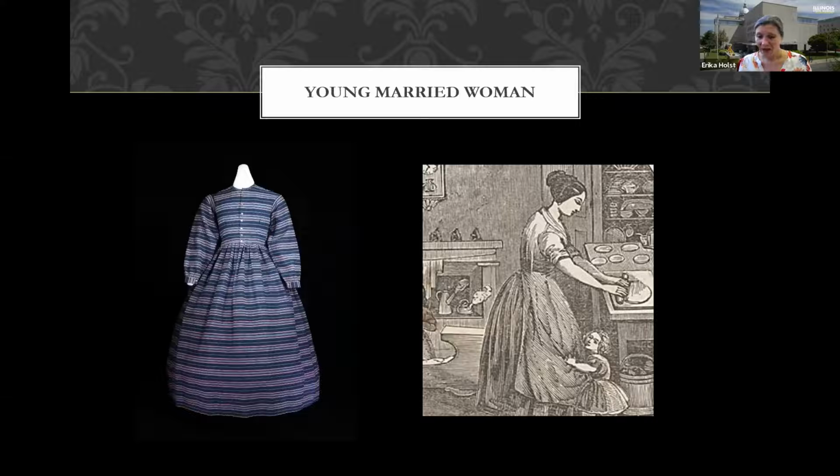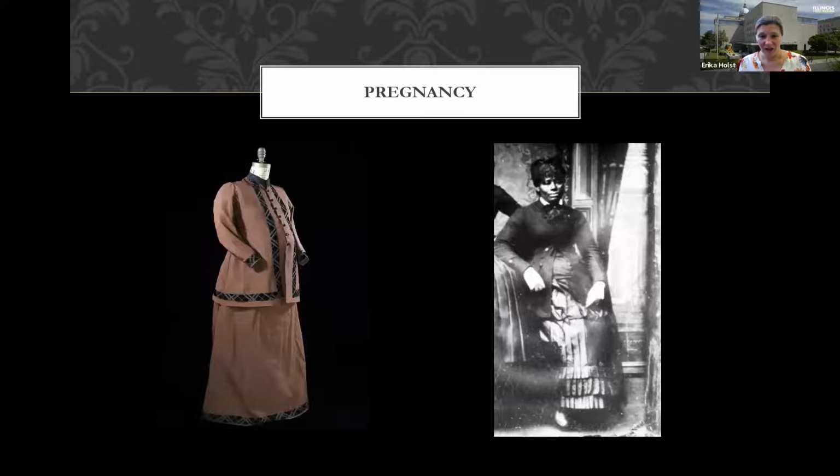And then usually hot on the heels of marriage comes pregnancy. And pregnancy obviously took a toll on women's bodies. And I'm interested to ponder what kind of toll it took on their psyches as well, because of the specter of maternal mortality. It was quite common for women to die in childbirth.